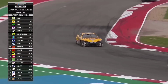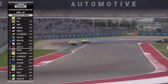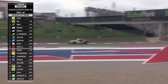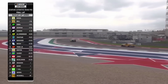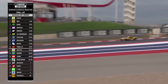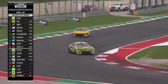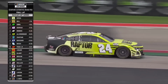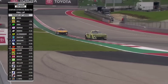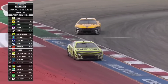Christopher Bell got to within 0.6 of a second of Byron under braking for turn 12. So close he can almost reach out and touch the 24, but William Byron from the pole. And after a fantastic pit stop that was the class of the field. There's a couple of corners to go. It's pretty much been a Hendrick Motorsports and Gibbs competition so far in 2024. Hendrick was so solid the first two. Gibbs showed up the last two. Hendrick back on top today.